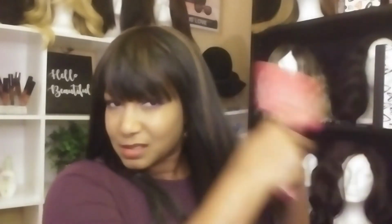I just get a new attitude every time I get new hair. All right, so it's really nothing to this one. And the nice thing about these particular wigs is if you don't necessarily want to leave the length, you can cut the length off. You can do that yourself and have yet another style.